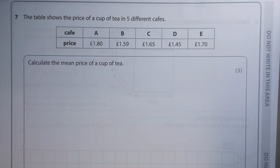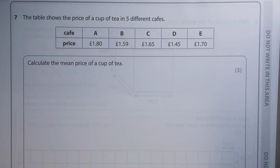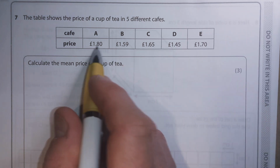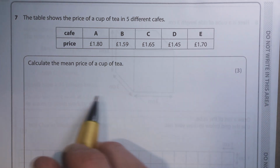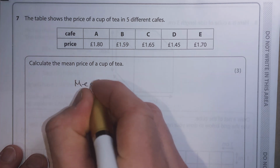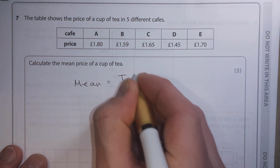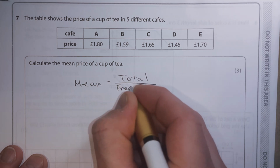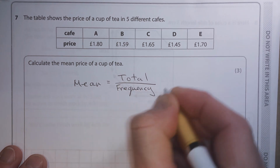Okay, question 7. The table shows the price of a cup of tea in 5 different cafes. So A, B, C, D and E, they're all slightly different. Calculate the mean prices of a cup of tea. Well, the mean is the total divided by how many we've got, or the frequency.